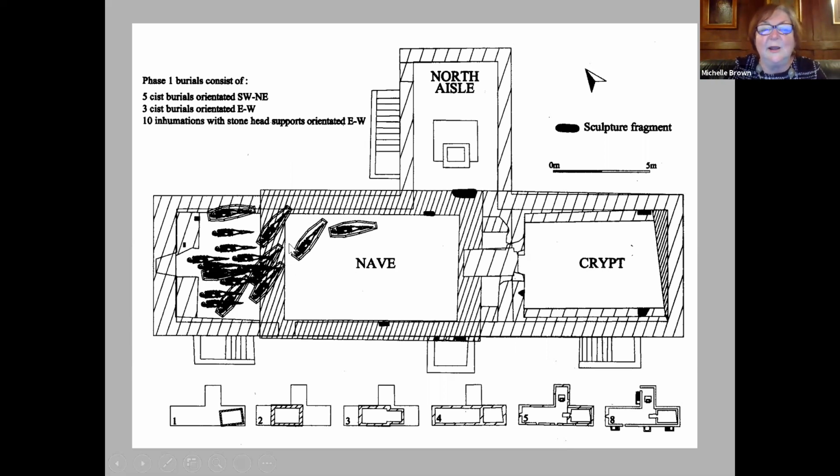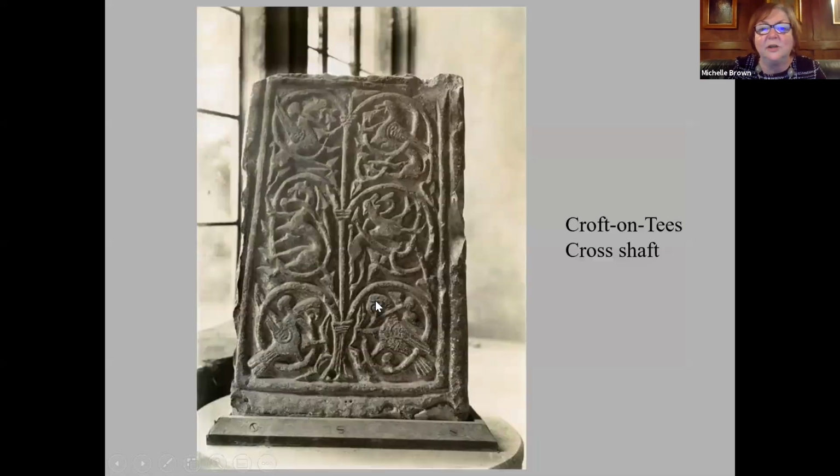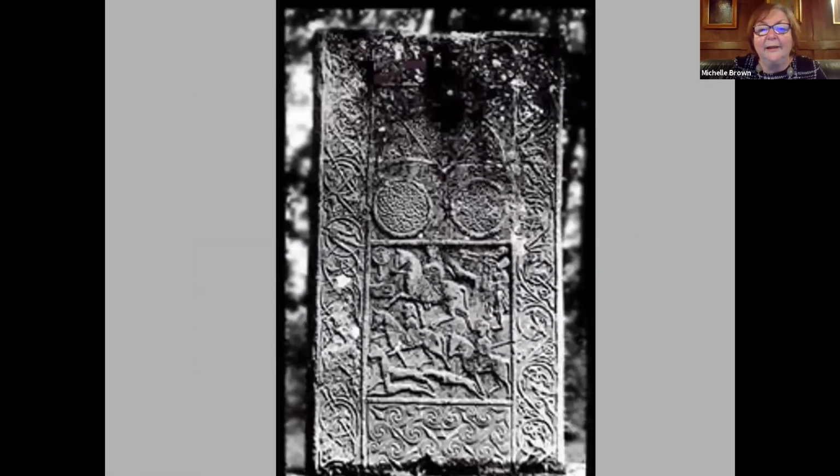This shows you the site of some of the Christian burials, some of the earlier ones with a different alignment to the later ones. Now, one of the Portmahomack stones, like Hilton of Cadboll, has a Northumbrian inhabited vine scroll and a hunting scene of Pictish sort, and the inhabited vine scroll finds its closest parallels at things like this cross shaft in Yorkshire, in Northumbria at Croft. That's Hilton of Cadboll again.